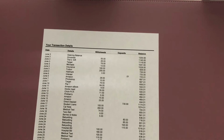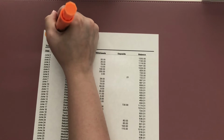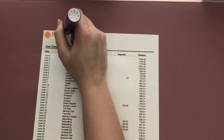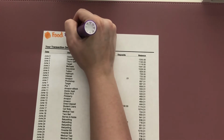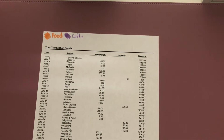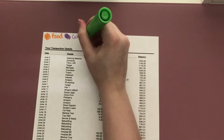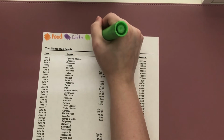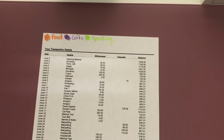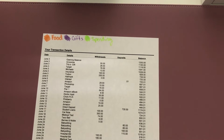So I know for a fact that I always spend money on food. This is groceries, this is not takeout. And then I do know for a fact I spend money on gifts. This is not a sinking fund. Well, it is now, but let's pretend back when I'm just starting budgeting, so I have not set up sinking funds. And then I'm going to put green for spending. That's just for pretty much anything for me that's not essential, not bills. Like if I wanted to go get some clothes at Nordstrom or Macy's, that would be considered spending.